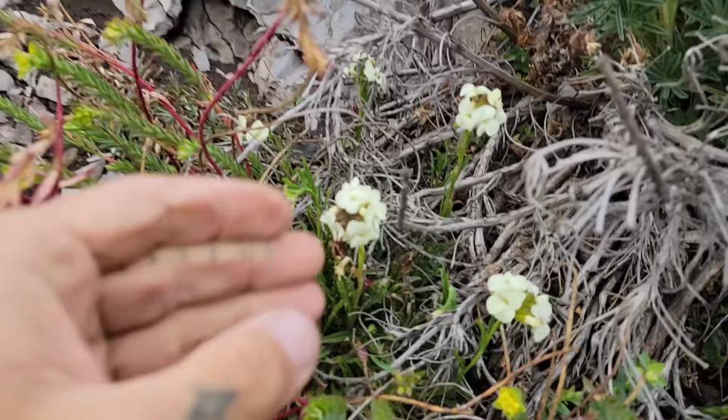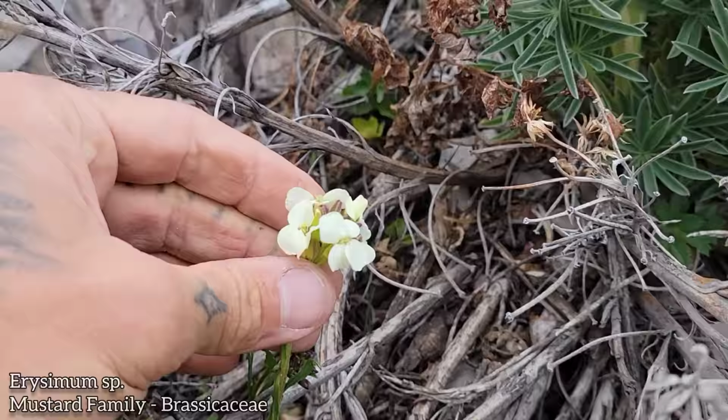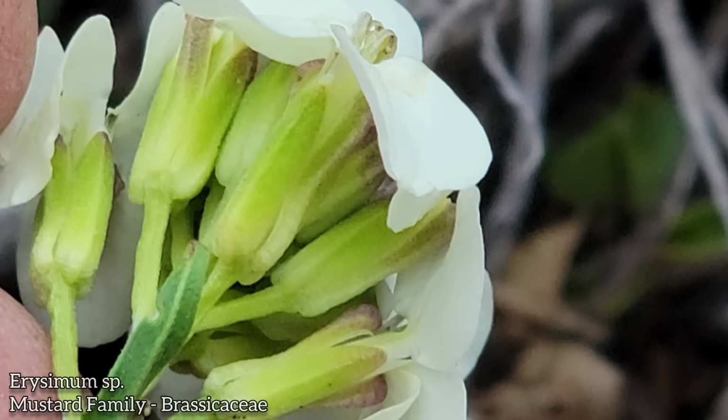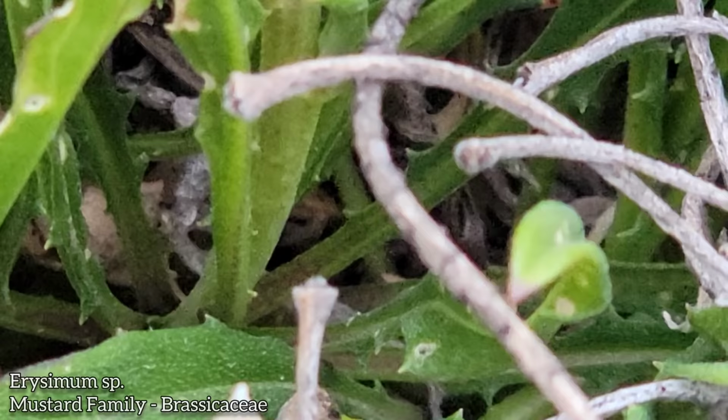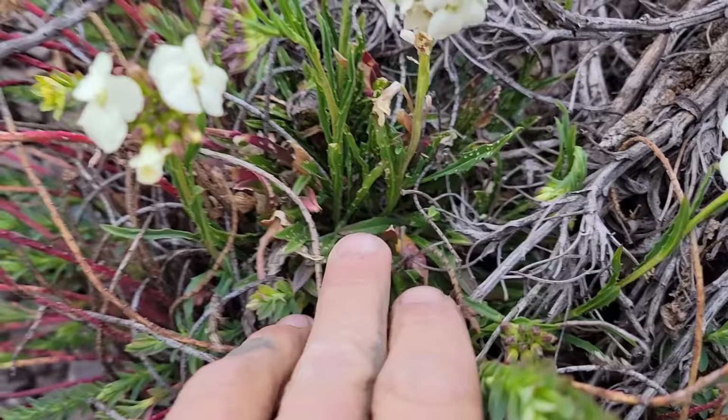Oh shit, we got a nice mustard up here. Nice member of the Brassicaceae. Look at the four petals. Look at those cup-shaped sepals. Tito's freaking out back in the background. Can you hear that? Tito, we're gonna keep moving. Don't worry, this dog just wants to run. And there's the foliage on that guy.